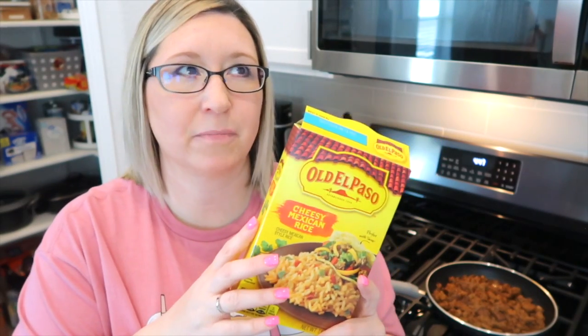For a side, I usually will serve up some rice. This is my absolute favorite. It's higher in points. If I have the points, I will use it. And if I don't, I just leave it out. But a lot of times I'll also do the Mexican rice that you can get from, I think it's Knorr has it. But for an ounce of this, it's 3 points. This is the cheesy Mexican rice.